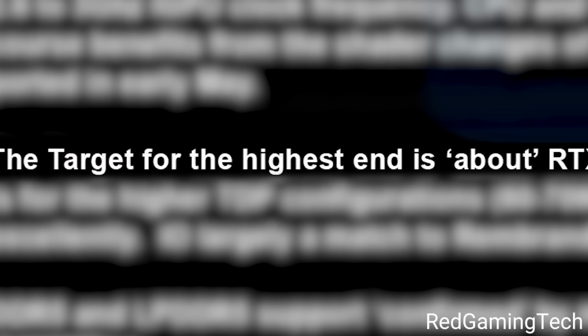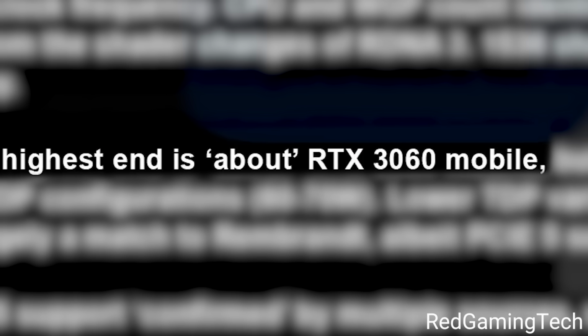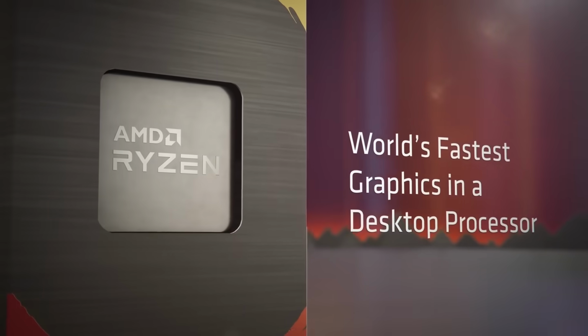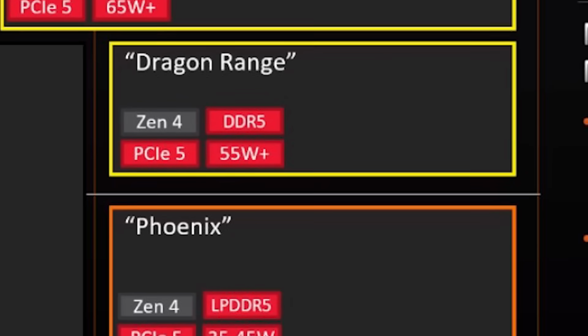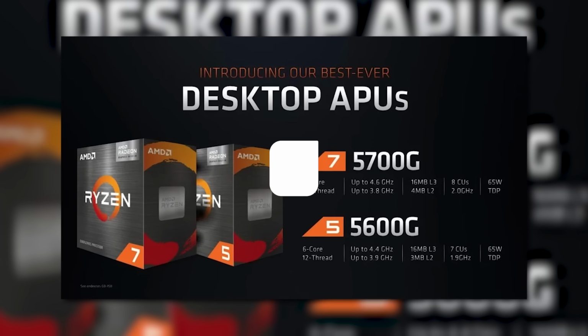But according to this, the higher end APU could get performance about at a mobile RTX 3060. Remember that we're talking an APU here, so an integrated GPU, meaning AMD is planning to obliterate lower end GPUs with their next gen APUs. Let's just say I can't wait until these come to desktop.